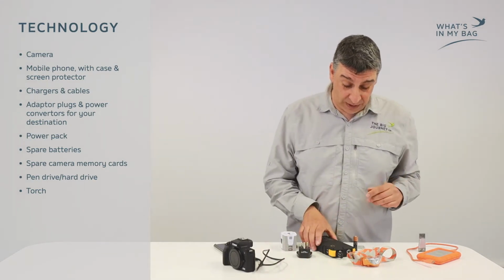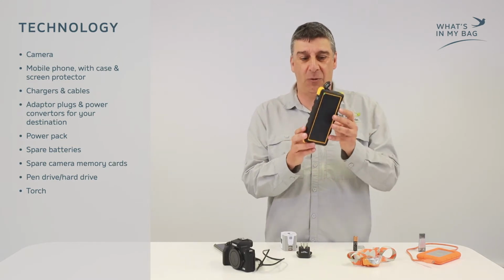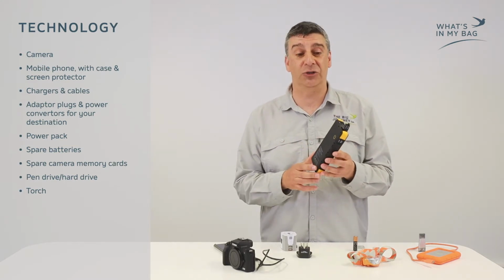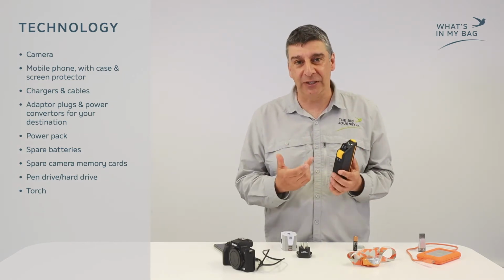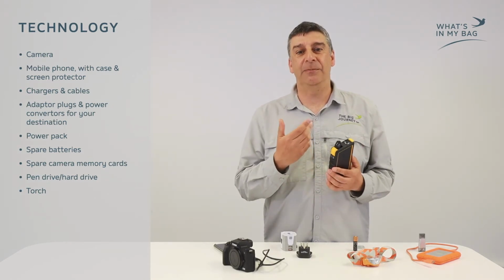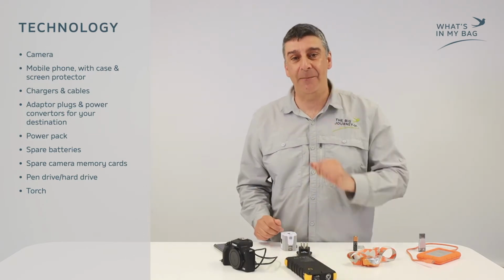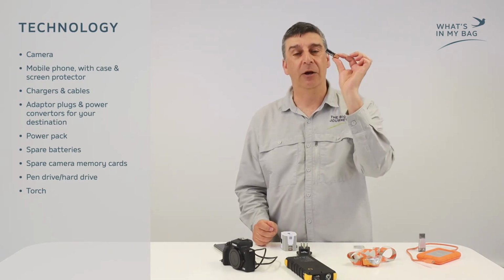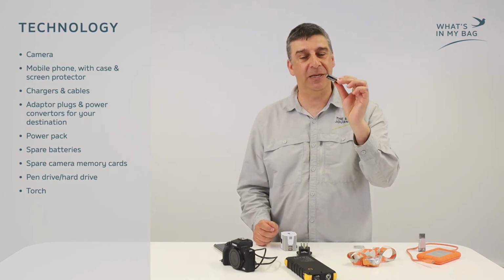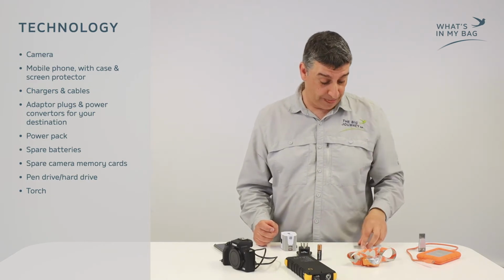Now I normally also carry a power pack. Mine's obviously a lot bigger than you would require so that guests can take a charge off it. Some kind of power pack is really quite useful. Quite often, if you're out for long days, people's technology runs out of power. So again, spare batteries you will need. People forget them. Remember spare batteries.